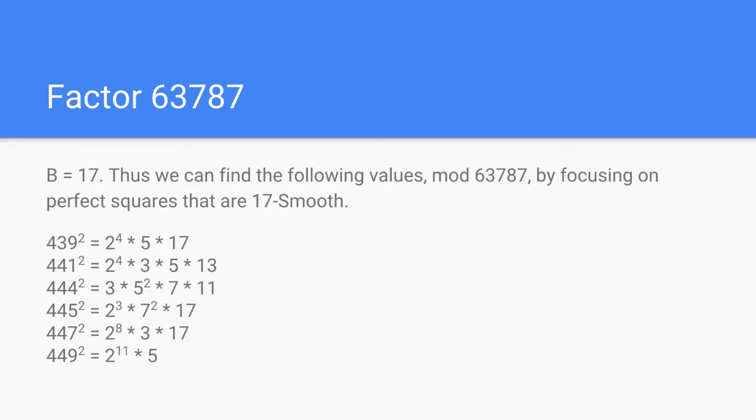And so let's say we choose b as 17, so we're looking at 17 smooth numbers, and this is where we get some more guesswork. Now, I've narrowed us down to 6, but the guesswork would come in finding these 6 to figure out what our factors are going to be.